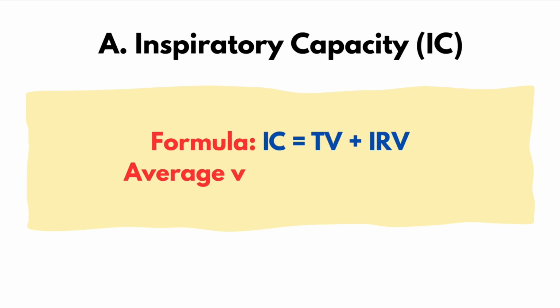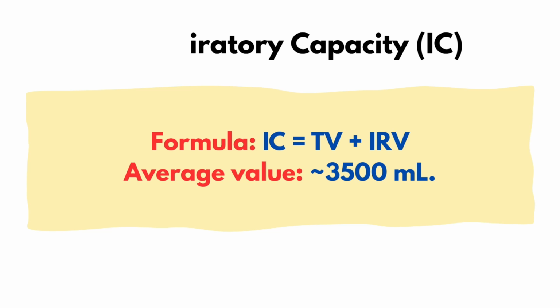Inspiratory capacity or IC represents the total amount of air you can inhale after a normal exhalation. It's calculated by adding your tidal volume and your inspiratory reserve volume together. So IC equals TV plus IRV. On average, this capacity is about 3500 ml.